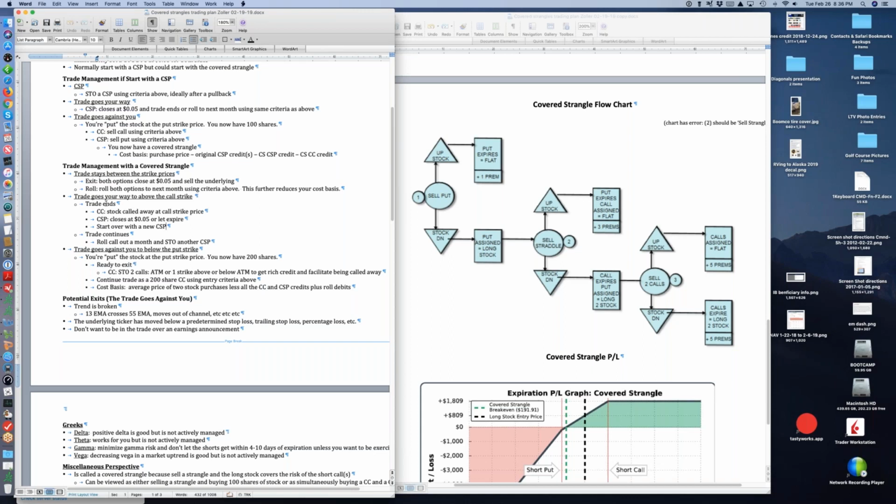But if you don't want the trade to end, if you want it to continue, then you're going to need to roll your call out to the next month, and you're going to need to roll or buy another cash secured put, because you're going to continue your strangle out into the next month. So it really depends on whether you want to end the trade when the stock price goes up for whatever reason, or normally you'd want to go with it. You know, the trend is your friend.